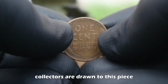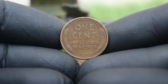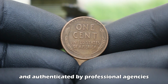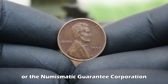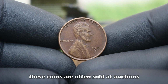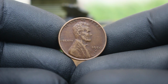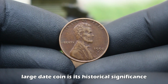Coin collectors are drawn to this piece for its historical context and unique features. Even dirty coins can find their way into highly prized collections, especially if they are graded and authenticated by professional agencies like the Professional Coin Grading Service or the Numismatic Guarantee Corporation. These coins are often sold at auctions where demand remains high for rare varieties, even when they are in a less than perfect state.